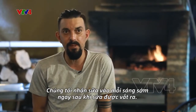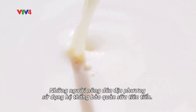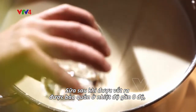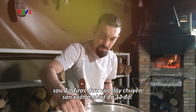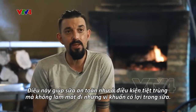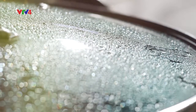So we receive the milk very early in the morning, right after it's been brought from the cow. And the farmer that collaborates with us uses a system that is called cold press. That means that as soon as he has the milk, he brings it very close to 0 degrees. And by the time it arrives here in the production line, it is around 12 degrees. That means that it will be as safe as if it was pasteurized, but without losing all the good bacteria that are part of the milk.